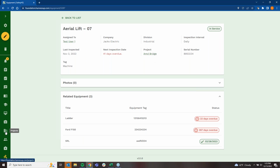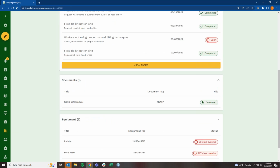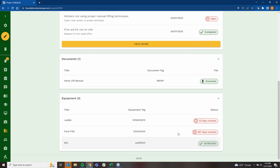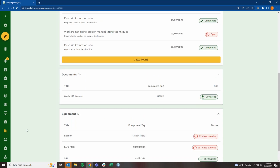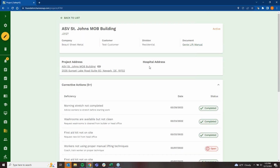So if I want to go at the project level, amongst many things that we can do at the project level, we can go ahead and see what equipment's on that, what kind of shape it's in, a quick status update to show us. We can also do that at the employee level. It'll look very similar as well. Now, since we're in this project, worth mentioning, you can get kind of a top-down view of all the items we have.